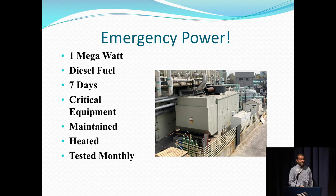Now, what happens if the pumps turn off? The system needs to run 24 hours a day. We need to make sure that stays like that. But there are instances where the power goes off, whether it's a city problem or there's some other issue.